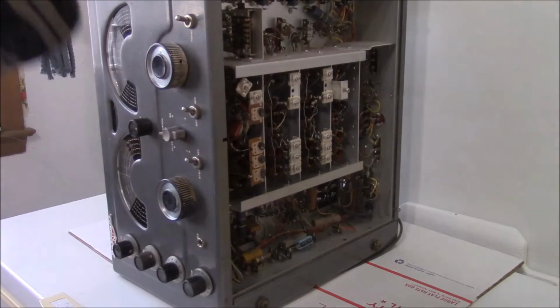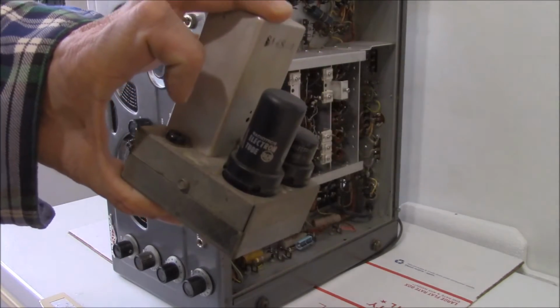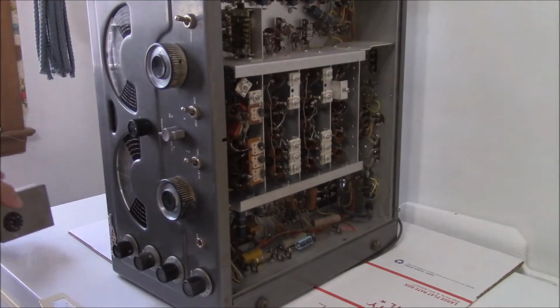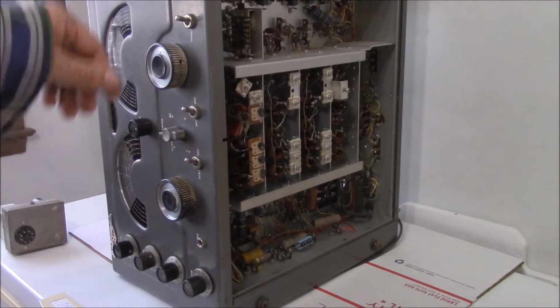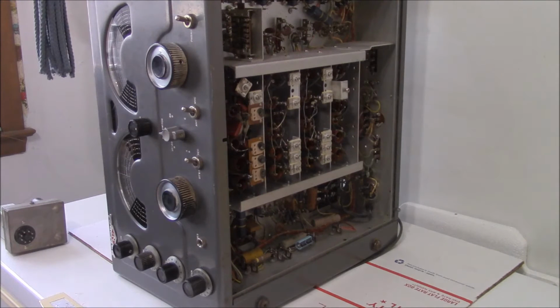This is an NFM-83. This is an FM demodulator that's an accessory that goes with this. Somebody must have been tinkering with this, kind of threw all the parts in a very grotty old box, or it was probably just fine before the weather got to it. Amazingly enough, this thing has actually stood up pretty well. It's got a few chips and stuff, but it looks like it might be a runner.